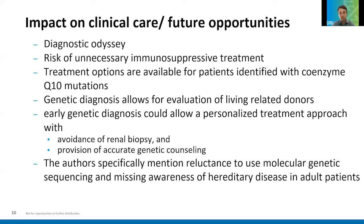There are benefits in the form of evaluating donors who can be ruled in as a living related donor despite a family history of disease which may otherwise have excluded them. Further benefits of testing are to avoid unnecessary biopsies and allow families access to precise genetic counseling.